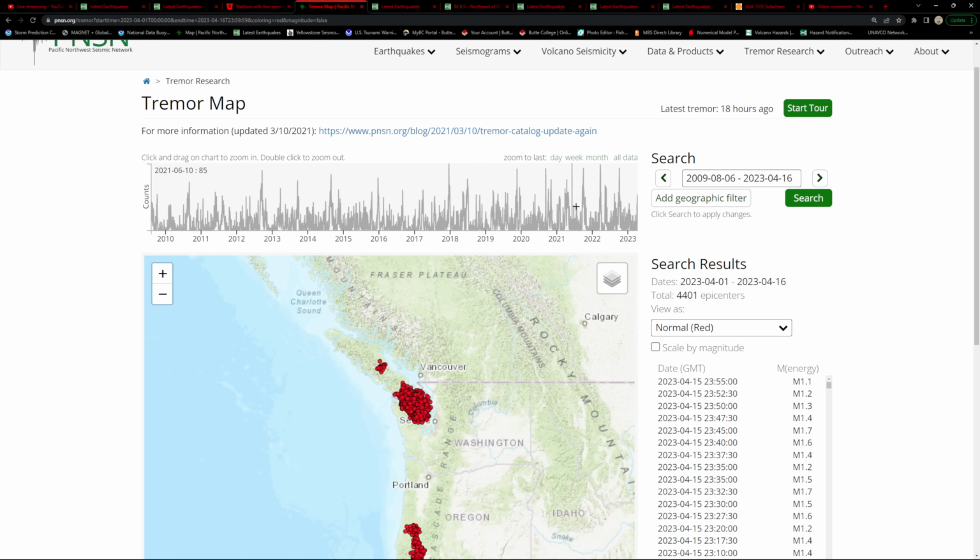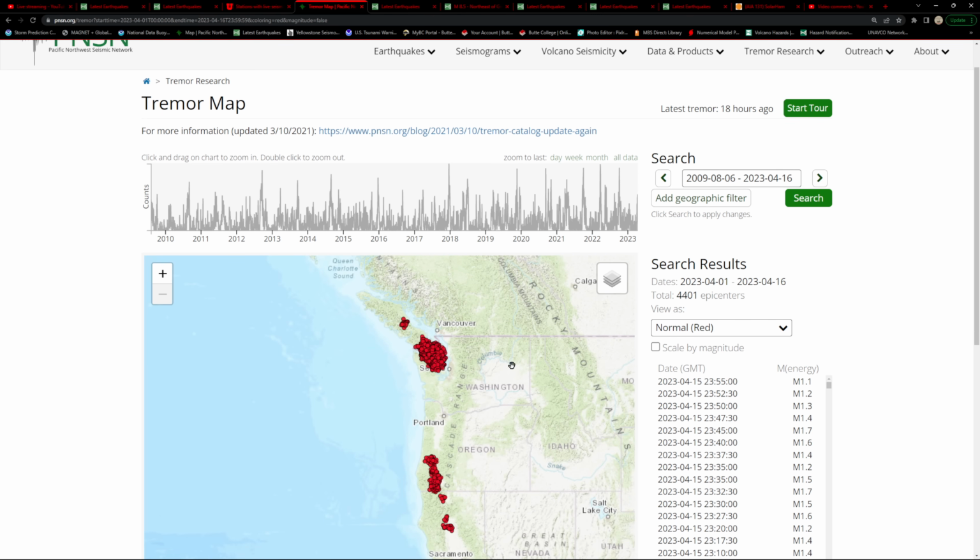But I hope one day that we can use this type of graph and this studying to predict the next megaquake out here on the Cascadia. So it's all kind of new. We don't know 100% when the Cascadia is going to pop here, but it's a matter of time.